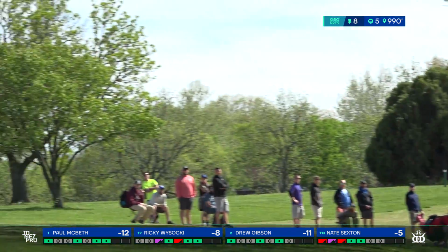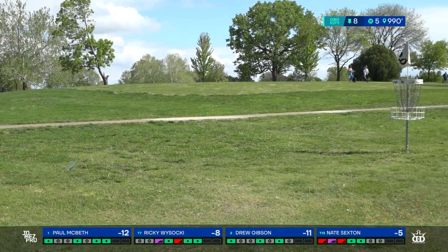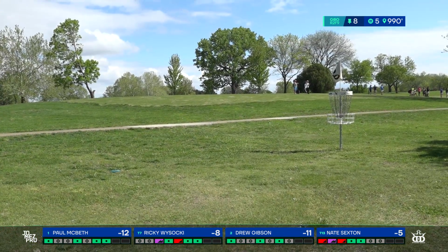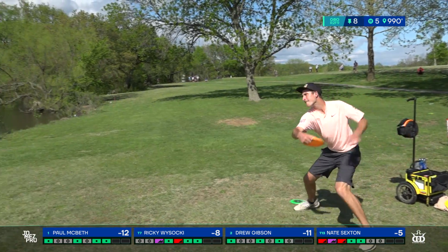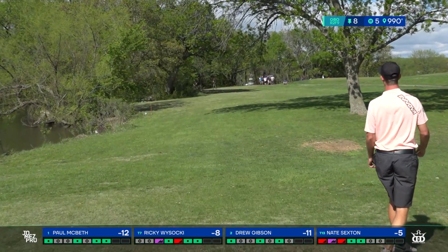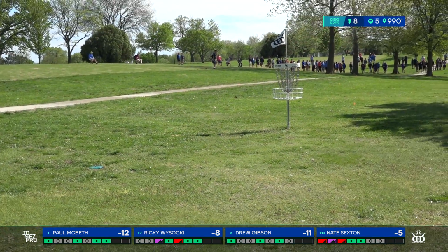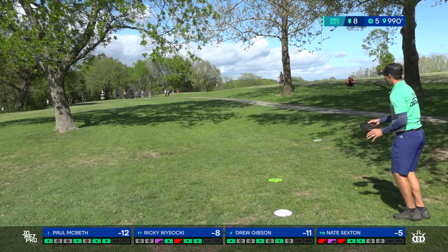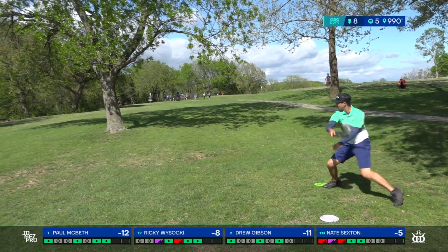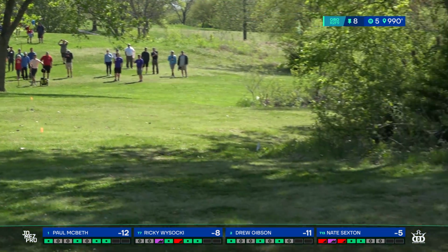Gibson playing down the cart path. Maybe looking for quite a skip, literally. Wow. I think it looked like he skipped off the cart path at least twice, multiple times. That's pretty sweet. Right. Wysocki was actually farther up than I thought. Great shot. He's parked. That's tough to do. These guys are making this hole look a lot easier than it's been playing.